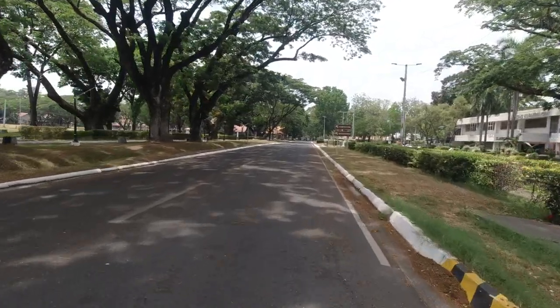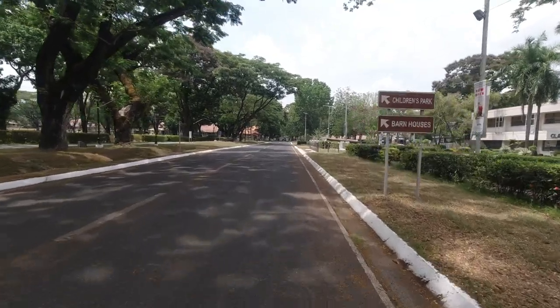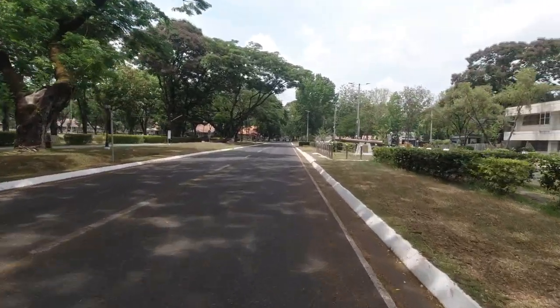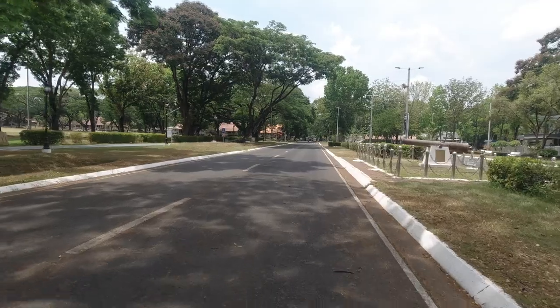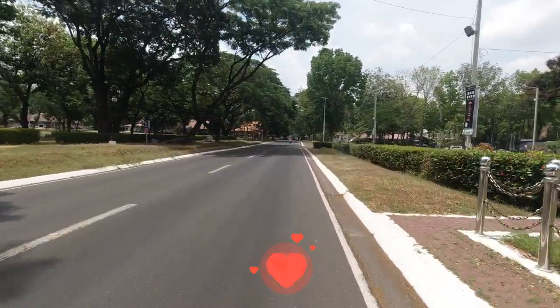White building, that's the Clark Museum and 4D Theater. The museum briefly tells the story of a bigger world from which Clark grew, and speaks of social and economic advances and continuing progress.